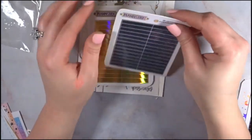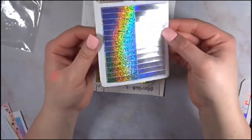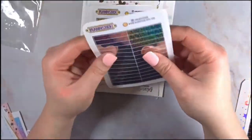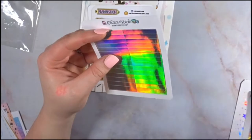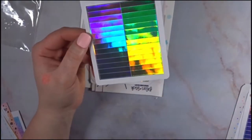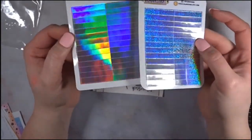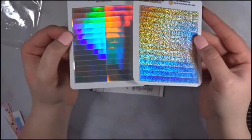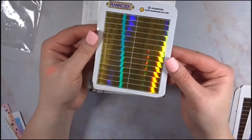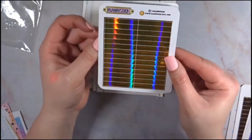Look at this. Bam. This hollow glitter effect. That is so pretty. Oh, there's two back here. And we have another one that's just the hollow. So you can see the difference between like the hollow glitter. You can see the texture, and this is just hollow. Still both like really pretty. And then gold. I think this is like gold hollow. Look at that.